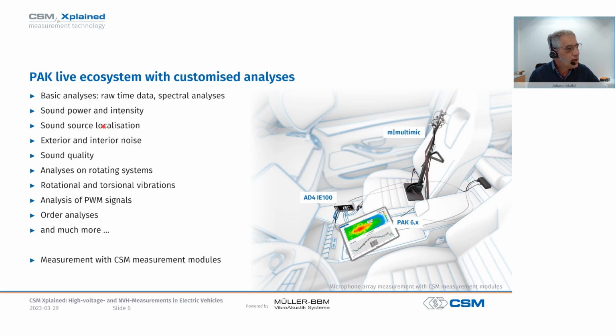So on the left, you see some examples here. With them, we define the sound sources and analyze the acoustic phenomena, for instance, the tonality of the electric motor or other components in the vehicle. And to solve these tonality problems, we have to measure their origin at the same time: current, voltages, and rotation, and so on. And this can then be used to make a change, for example, in the motor control in order to avoid certain tones.